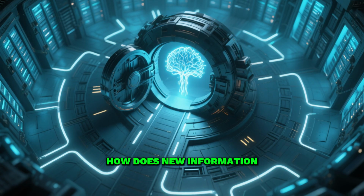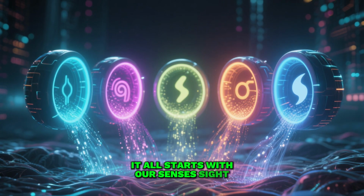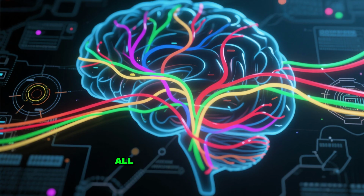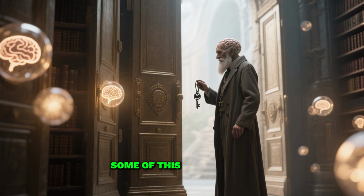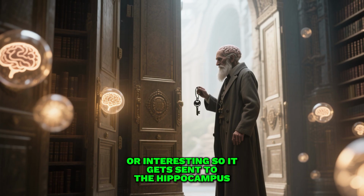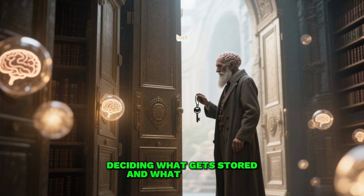How does new information get into our memory bank? It all starts with our senses: sight, sound, touch, smell, taste, and so on. All these inputs travel to different parts of the brain for processing. Some of this information might be important or interesting, so it gets sent to the hippocampus, which acts like a memory gatekeeper, deciding what gets stored and what gets lost.